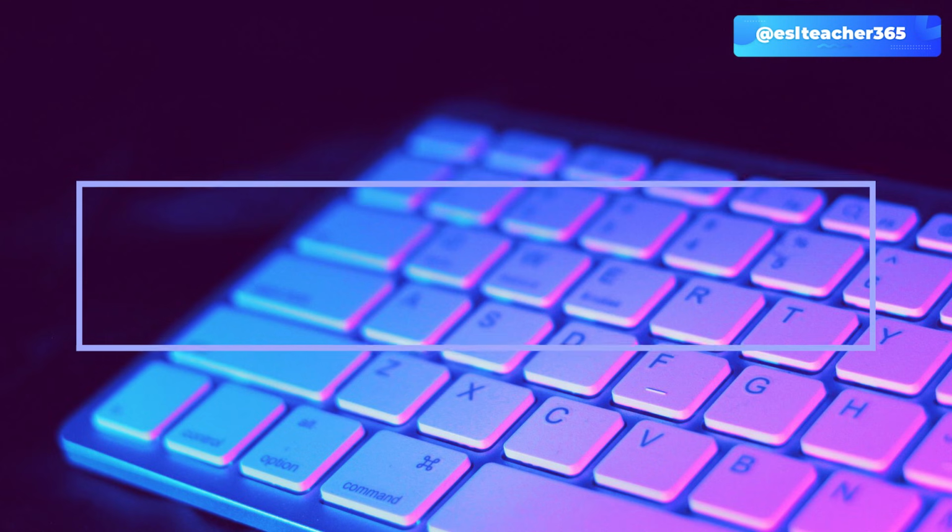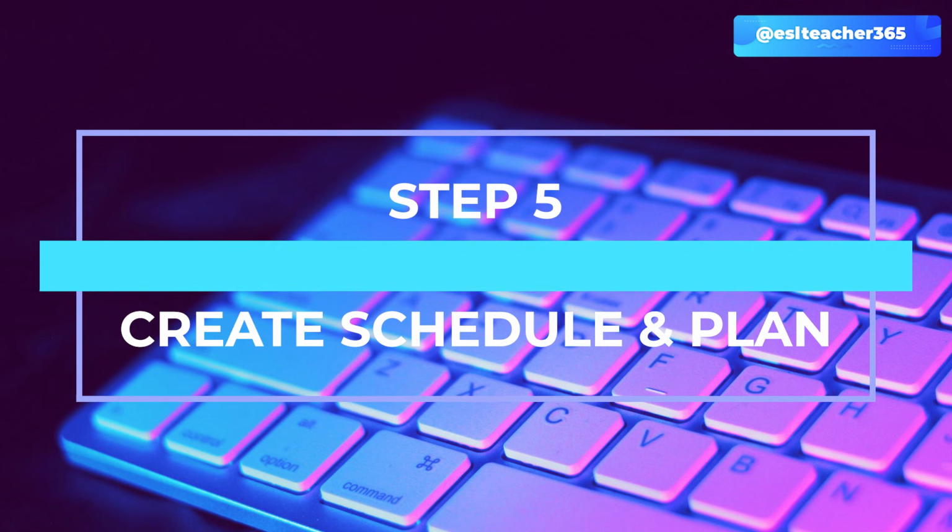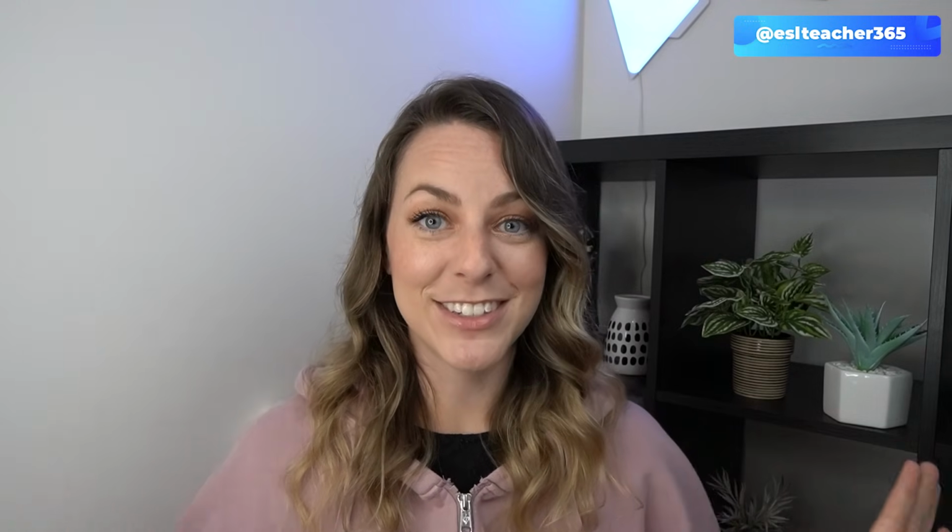The fifth step is to create a sustainable schedule and plan. A lot of new teachers get hired, they open every single day to teach, they open all their slots. Please don't do this. You are just going to burn out. The reason that you're teaching online is so that you can have more freedom and that you can enjoy your job. So start small, give yourself a long lunch break, maybe only work one day on the weekend or no days on the weekend. You can always add on more, but start nice and slow.